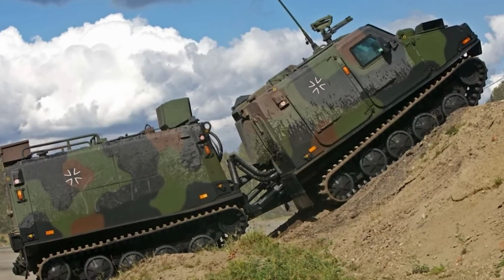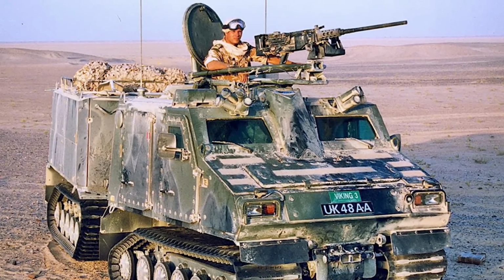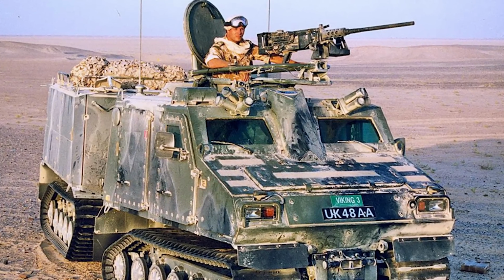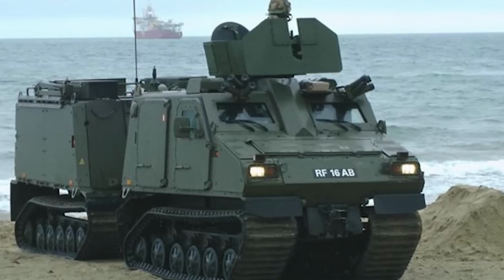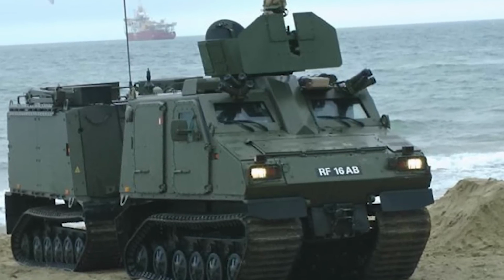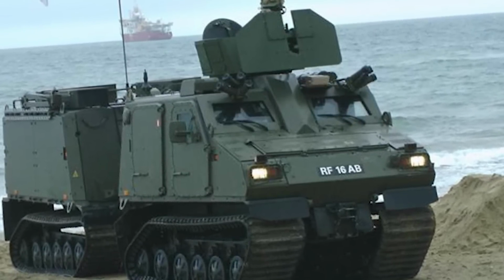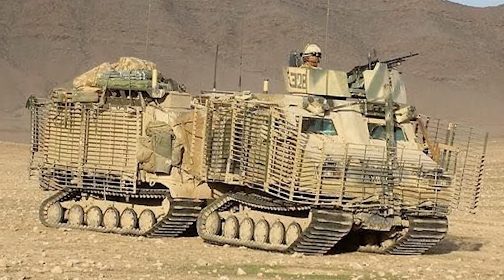enhanced flexibility. It's deployed by several military forces globally, but the Viking has demonstrated its effectiveness in a range of environments. It excels in Arctic and cold weather operations, as well as in tropical and temperate climates. The vehicle's ability to operate in extreme conditions makes it a valuable asset. It's been in service in various international military operations, showcasing its versatility.